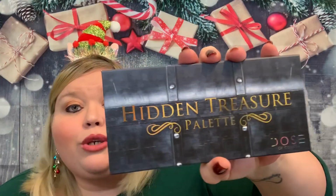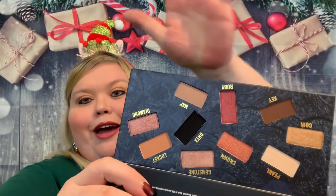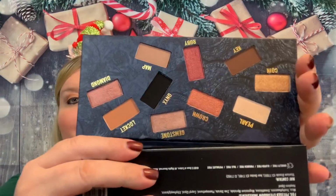Look at this. Doesn't that look so awesome? So, I'm so excited. Our Hidden Treasure palette includes 9 eyeshadows, perfect for creating a smooth transition between colors or smoky effect. $50. Oh yes, of course, yes. All right, so it has a nice mirror, but you guys, these are my colors all the way. Like, I love this. I love the scattered design of the palette. I mean, it's got such a good mix of mattes and shimmers. I just love this so much.